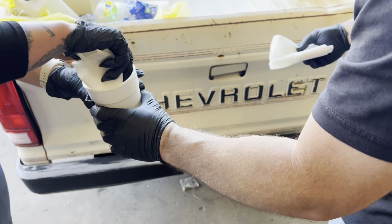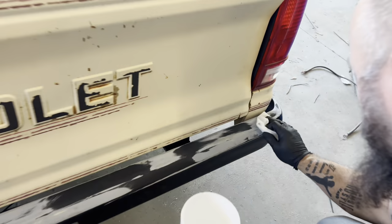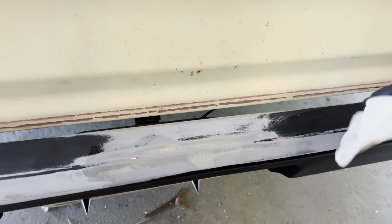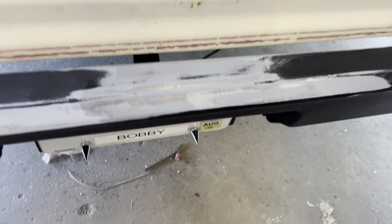I just dunk it in there, and then wipe it on the bare metal spots. Yeah, see, everywhere you sanded it through. Hang on. Go on, you ate cat poop. It's not working as fast as that dude's did. He must have sped the video up, because I don't see no rust yet.